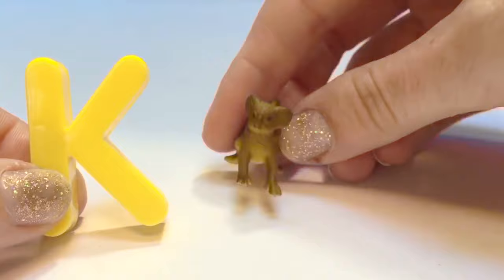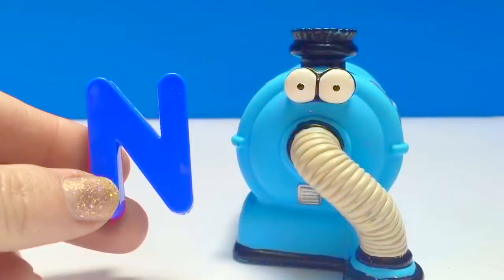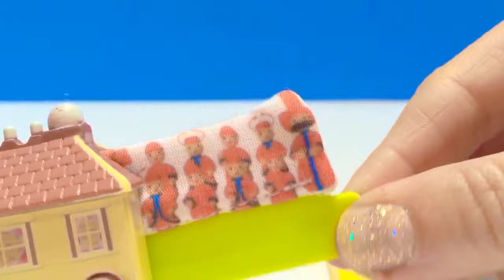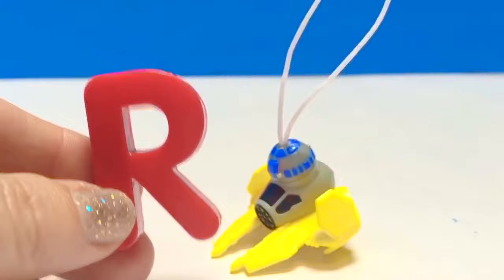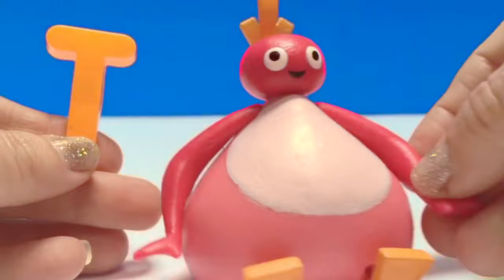L for Lala. M for Mickey Mouse. N for Nunu. O for O the Owl. And P for Ponty Pines. Q for Queen of the Fairies. R for Robot or R2-D2. S for Skittles Candy. T for Toodaloo or Twirlywoos.